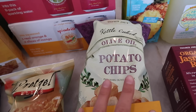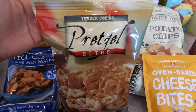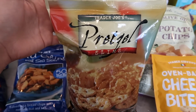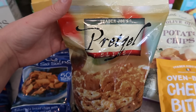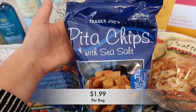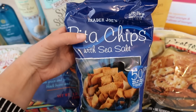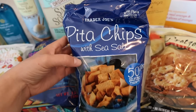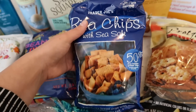So it's a really crispy salty chip that we all eat and love. I grabbed some pretzel slims because they just look good to me, and I thought these might be good to dip in the hummus, so we'll see, but they look good. I picked up these pita chips for the hummus as well, and I thought Tim would like these. He typically likes to have hummus with a chip or with some bread, and I like it with cucumbers and carrots, so that's why I grabbed those.